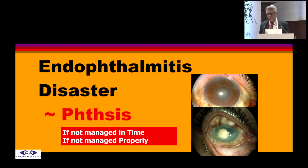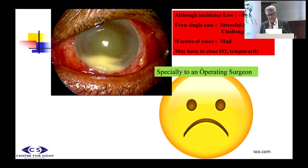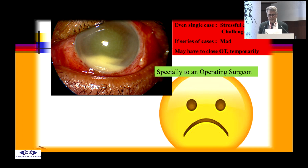The whole purpose of this session is tips. Believe me, if you are an operating surgeon, the shadow surgeons keep smiling every time. But it is the operating surgeon whose smile goes down, and in my family, once I see endophthalmitis, my entire family will know something went wrong today, and why the mood is so unhappy.